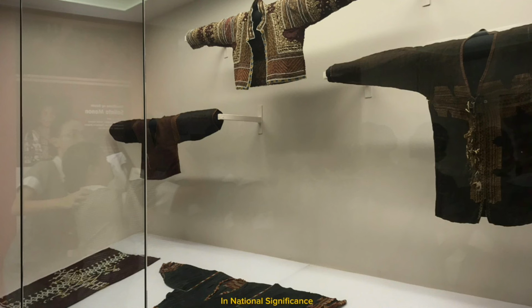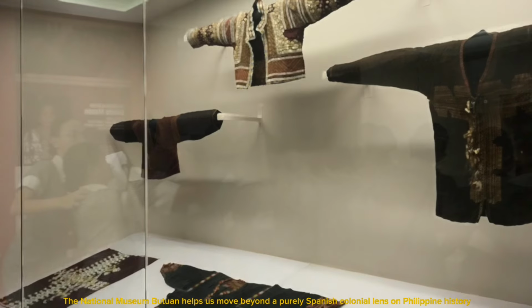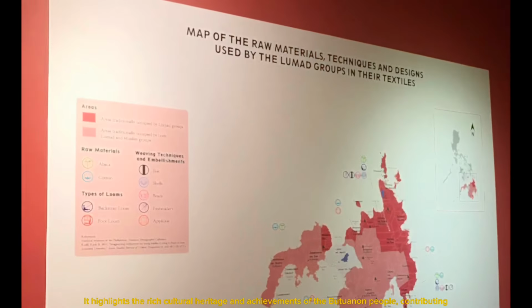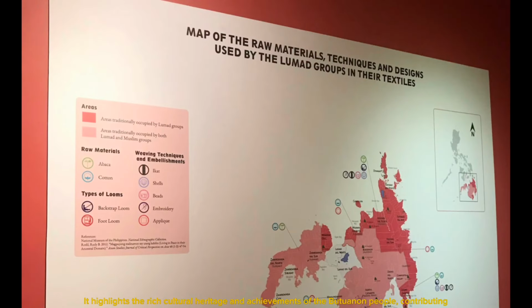In national significance, it broadens Philippine history. The National Museum Butuan helps us move beyond a purely Spanish colonial lens on Philippine history. It highlights the rich cultural heritage and achievements of the Butuanon people, contributing to a more comprehensive understanding of the Philippines' pre-colonial past. This adds to the national narrative, showcasing the Philippines' early connection to the broader Asian trading network.